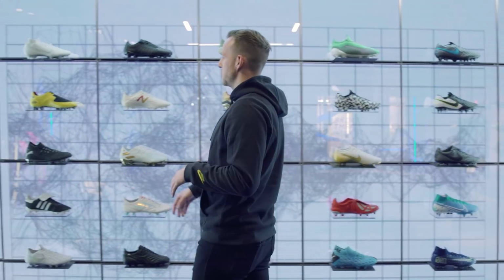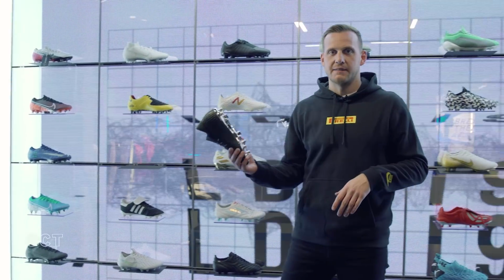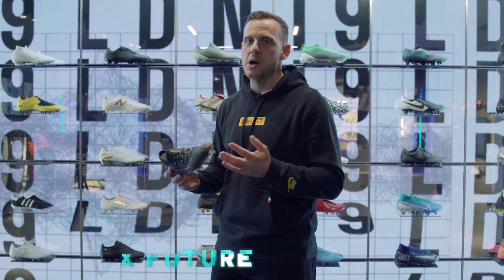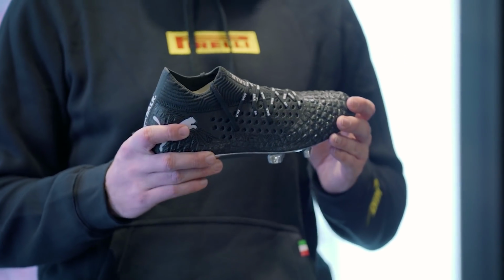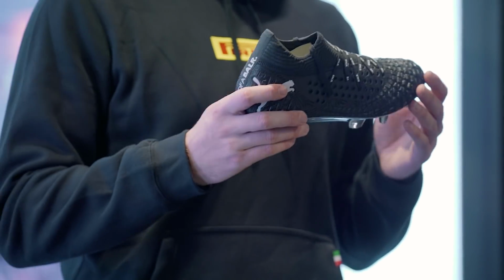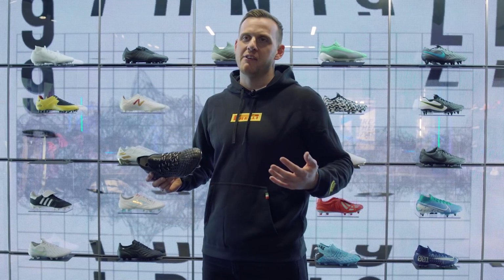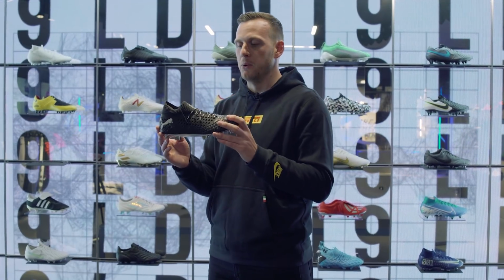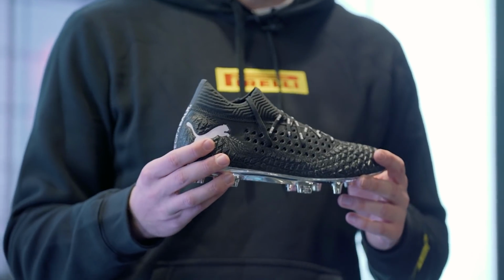All right, so on to October, and it was Puma's turn to bring us something a little bit special, and this time they collabed with Baller. Now, if you don't know about Baller, they're a Dutch-based fashion brand that make designs inspired by football. They're founded by ex-footballers, and they make product for footballers who love the finer things in life off the pitch. And that came together to bring us the Puma Baller Future, which was worn by Antoine Griezmann.